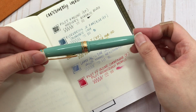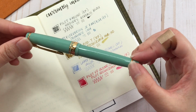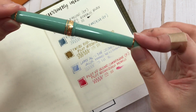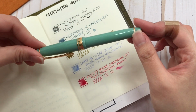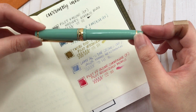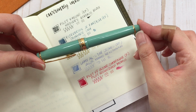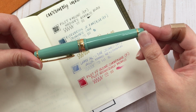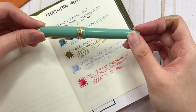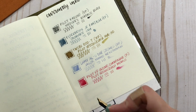Now, saying that, yes, I did use my Sailor Pro Gear Slim Dragon Palace in February. But I wanted to really get a good rotation of all my pens, even the ones that I'm using in my 5-year journal. So this is the pen that will be used for my Hobonichi A6 5-year journal for the month of March. And it is currently inked up with Sailor Ink Studio 162.